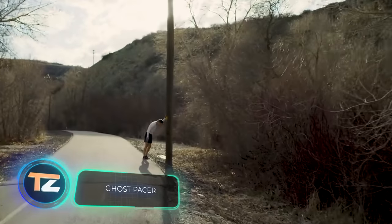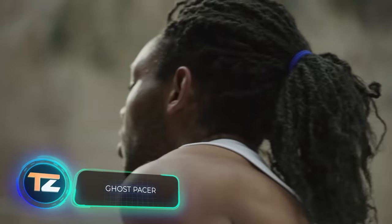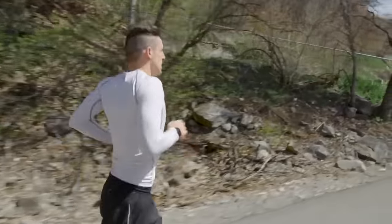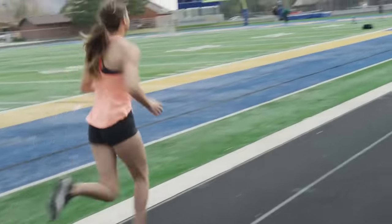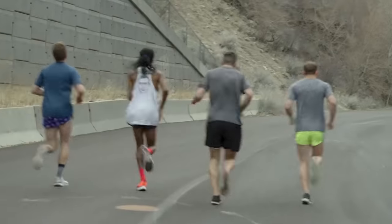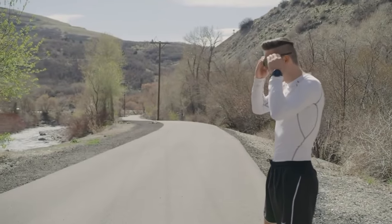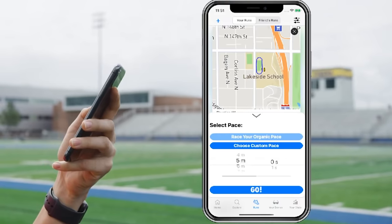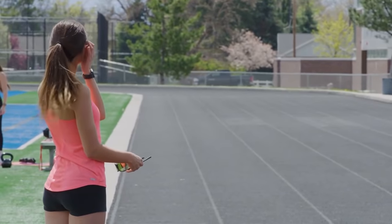Ghost Pacer. Getting yourself out of the house for a run is often much more difficult than it might seem at first glance. Many of us believe that staying fit would be much easier if we could find a jogging buddy. Well, now you can buy one. You'll have to pay at least $269 for it, but it will accompany you on every training session and will also improve your athletic performance.